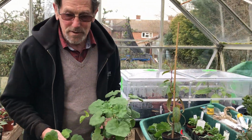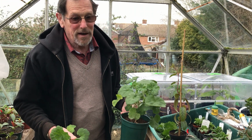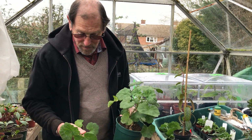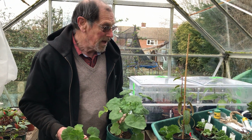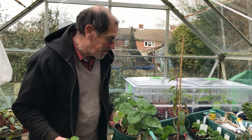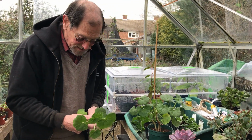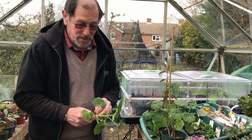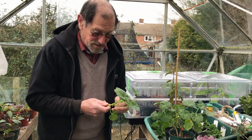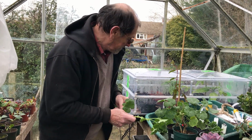I can't keep the temperature up to 50 degrees, which is basically 50 Fahrenheit. Basically what it wants to be. It wants to be about 10 or 12, but it's so expensive. That's why the greenhouse is packed out with plants, because it makes it more economical to run. If you've got a greenhouse that's empty, with the temperatures we've been getting, it's not worth doing.